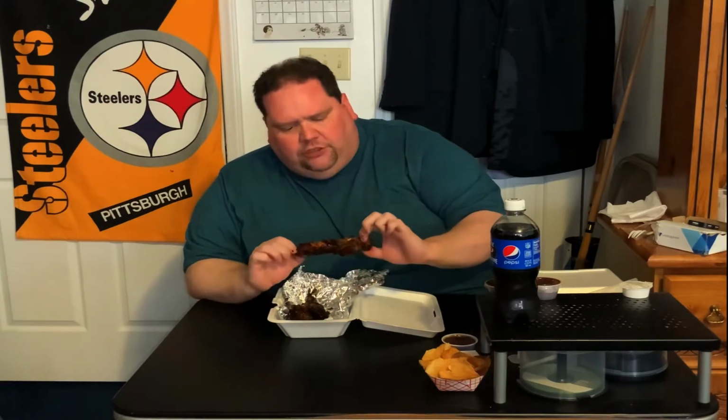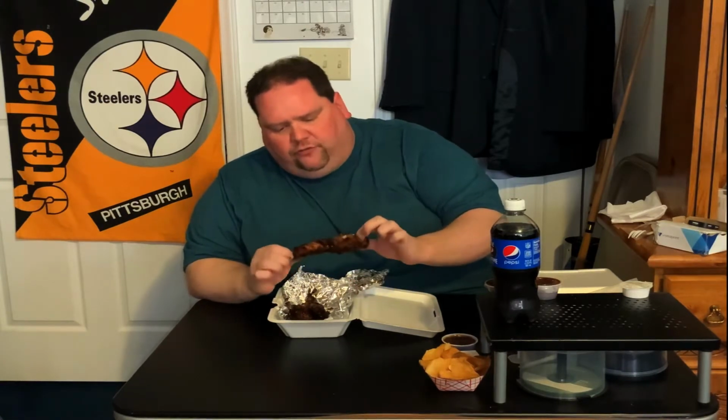I like my barbecue like I like my women. Smoked for 12 hours, fall off the bone tender, and covered in sauce. Y'all can take that one home with you.